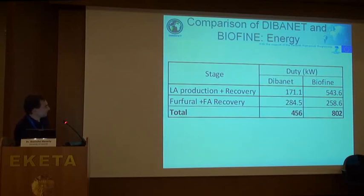A comparison in terms of energy, the levulinic acid production and recovery, our process is much lower energy. Obviously, we're operating at lower temperatures, so there's a big effect on that, so we don't have to heat the recycled solvents back up to the same temperature. And also, because we're working at much higher mass loadings, we're using less solvent in general through the process. Furfural and formic acid recovery is quite an intensive energy step in the process. Our usage is somewhat higher than the Biofine, but that's generally because we're recovering more product. And this again is an area where there is room for improvement, and we have some ideas on how we might do that going forward. But overall, our process compares very, very favourably with the Biofine process.